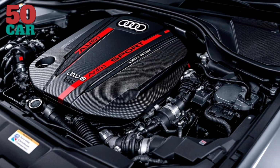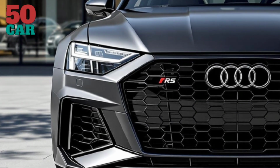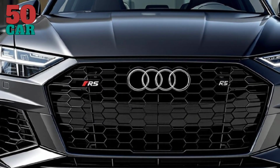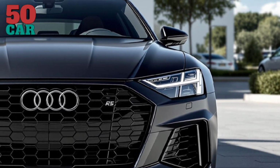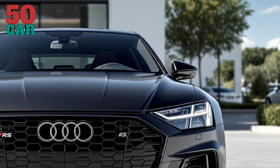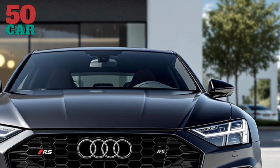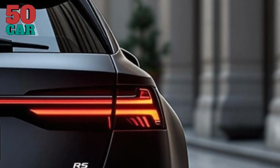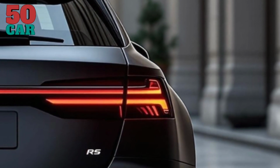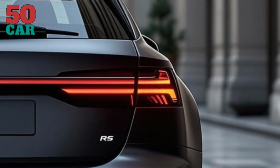Market positioning. Starting at around $130,000, the RS6 targets mature thrill seekers age 35-65 who want muscle wrapped in maturity. Rivals include the BMW M5 Touring and Mercedes-AMG 63S wagon, but none match the RS6 all-around usability and design drama.